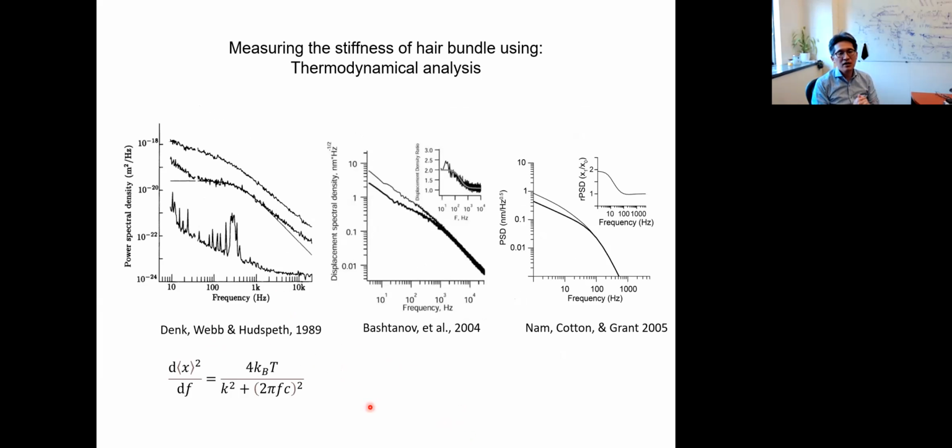The third method I would like to introduce uses a thermodynamics principle. Hair bundles are microstructures immersed in water. So without any external stimulation, hair bundles fluctuate due to Brownian motion, right? For a hair bundle with 1 millinewton per meter stiffness, the fluctuation is as large as 1 or 2 nanometers.